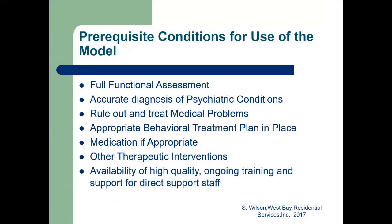And these last two things, maybe they're the toughest. The first six things I have a lot of control over. The last two are less in my control, so it can be more challenging. The availability of high quality ongoing training and support for direct support staff. We really need the frontline people to be on board, to be understanding what we're trying to achieve and how we're trying to achieve it. And the model helps with that, and you'll see why, I think, momentarily.